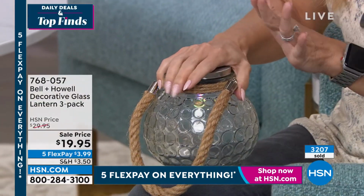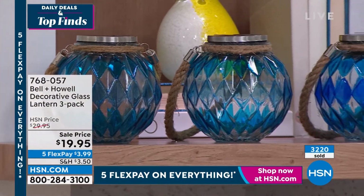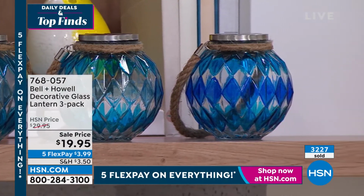So over 3,200 of these have been picked up. Let me once again show you the blue. That's my personal favorite. It's like the accent color for me by my pool area, my backyard. No electrician, no cords. You're getting all 3 of these. We send them to you in 30 days. This is not plastic. This is high quality glass from Bell & Howell, and each one has a personality.